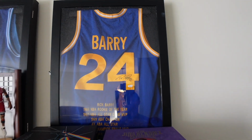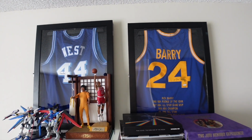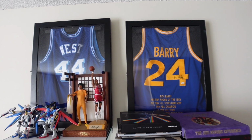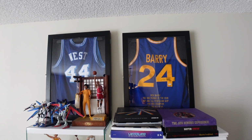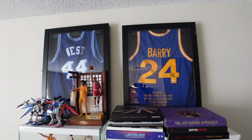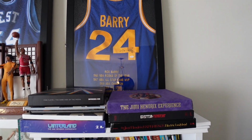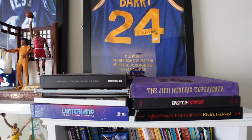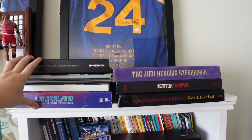Just like my Magic Johnson jersey, I have 2 signed jerseys by 2 of my favorite players, both framed. This is pretty much the only place I can put them, right? Because the frames are so big. But yeah, Jerry West and Rick Barry, 2 of my favorite players, both signed jerseys. They're both framed right there. Alright, let's go over this one first. On top of my bookshelf, I have some vinyls and some CDs.